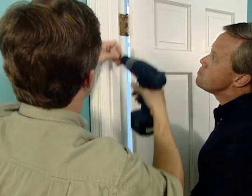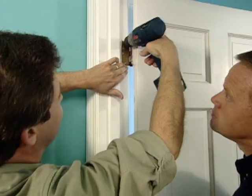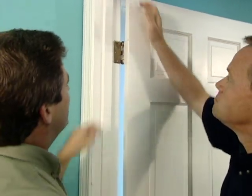Watch this. Okay. You hear that? It just snagged right up, which means that is a lot tighter. Yeah, real tight. Now we're going to go back and do that in every hole. It's going to tighten that door right up. Good, good. Well, that might be the perfect solution to a problem you may be currently having with any door in your house. Give it a try.